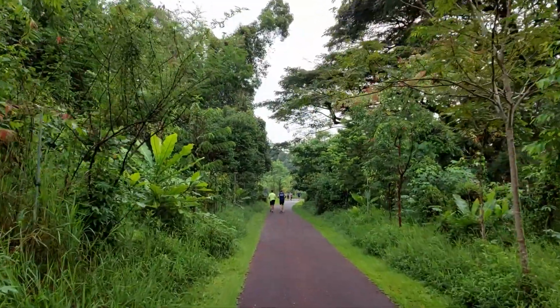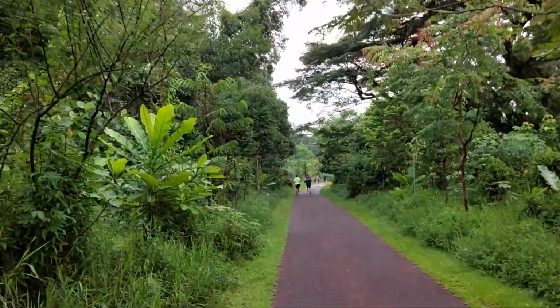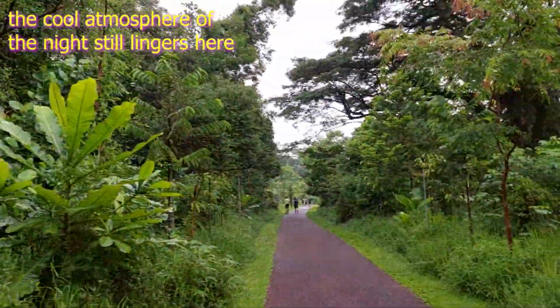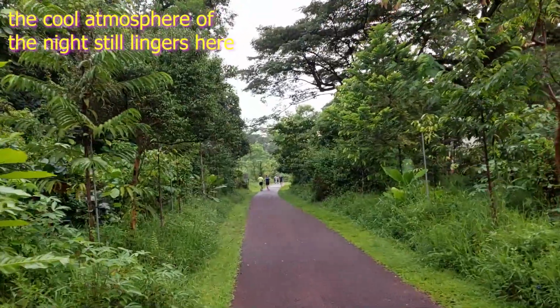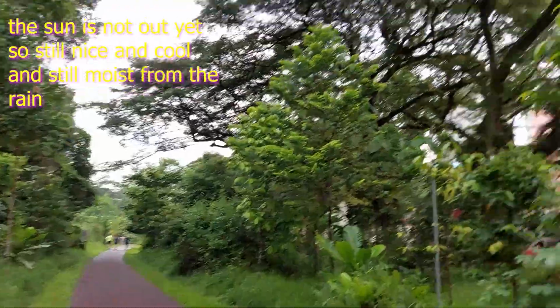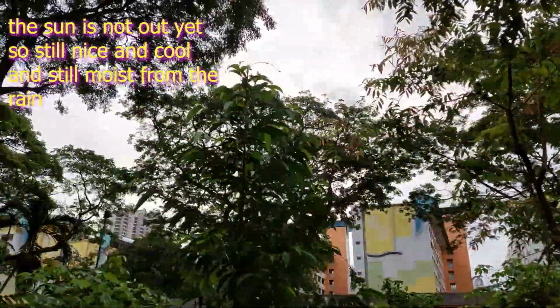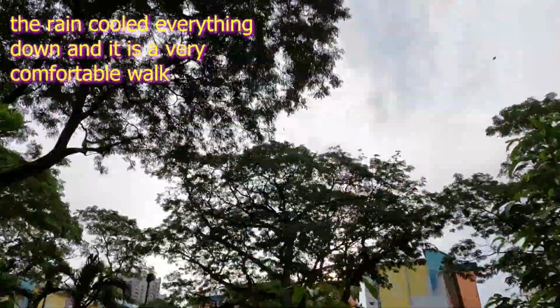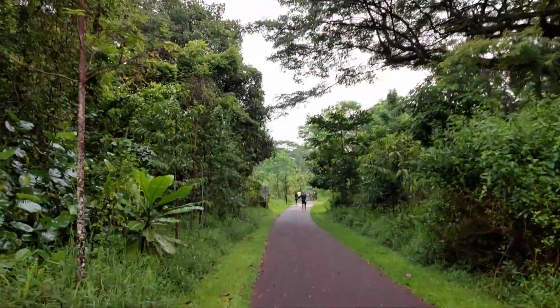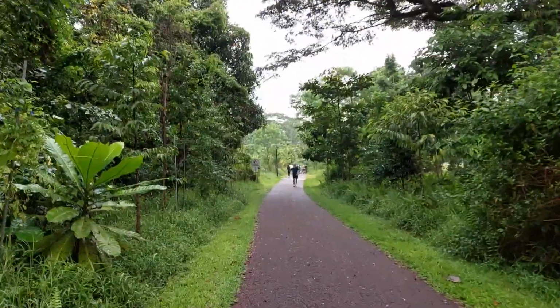At the moment now, the atmosphere around here is a bit moist. It's because it rained yesterday night. And it is also still cooling because the sun is not fully up yet. As you can see, still cloudy, so quite moist, a bit humid, but cooling.